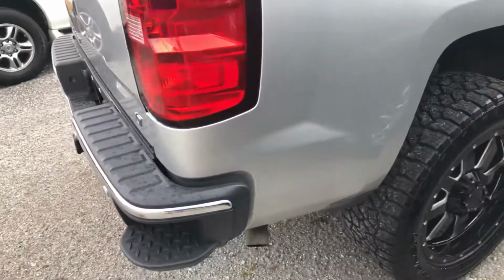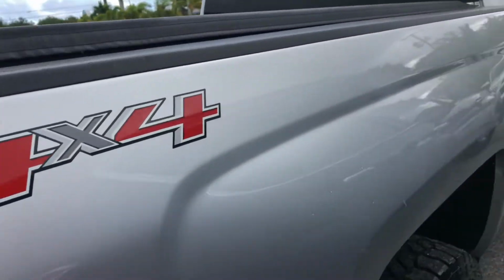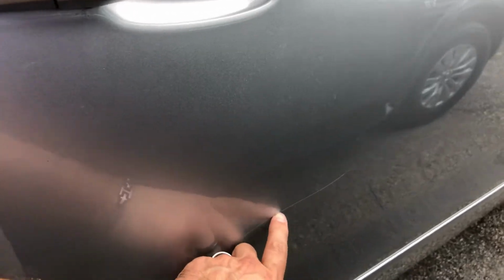Rear quarter panel on the passenger side looks fantastic. Rear wheel looks great also. Again, these are matching rims and tires. Rear door on the passenger side looks great. You got a little scuff here that might buff out. Same thing here and here.